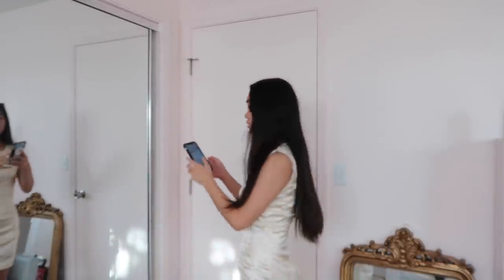But I feel like this would be a really cute going out dress. So, you know, maybe after quarantine's over and I can go out, it'll be good. And it's also really cute to shoot in. So my dad and I are gonna go catch the sunset later. Now I'm gonna ask you guys what you think on my Instagram story.